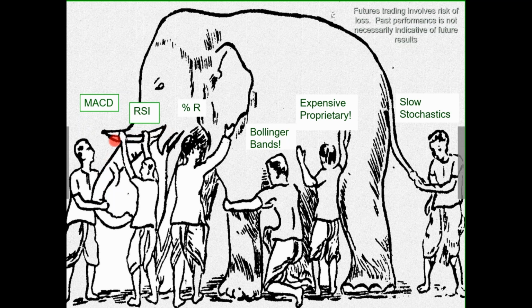Or this guy holding the tusk here. Well, okay, RSI, you can't beat RSI. This guy holding the ear. Well, if it was a person trading, they might say, well, percent R. All I need is percent R. Then you got someone saying, no, Bollinger Bands. Buy at the bottom, sell at the top. What could be simpler? Then you get the guys who say, look, I laid out a lot of money for an expensive proprietary indicator. It has to work the best because it costs so much, right? That's the logic of that, right? Then you got a guy down here, maybe he says, well, I like slow stochastics.